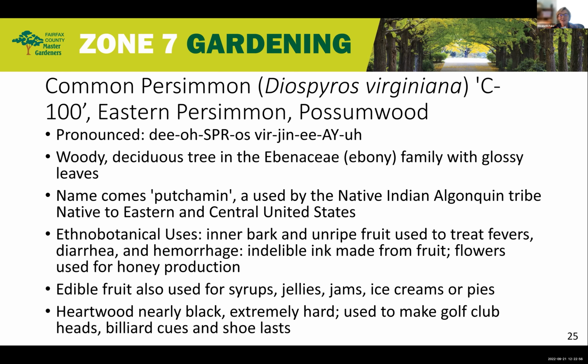And I would like to emphasize the fact it has to be ripe. The unripe persimmons are very astringent. You don't want to touch them. Wait for them to ripen up to their beautiful orange color. The heartwood of the persimmon tree is nearly black, seeing as how it's in the ebony family. It's extremely hard, and it's used to make golf club heads, billiard cues, and shoe lasts. So this is a pretty useful tree.